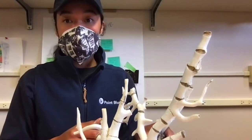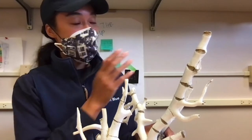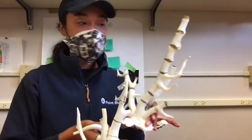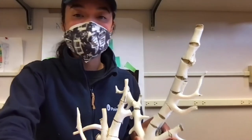So yeah, we have corals in the backyard of the Bay Area, off the coast here, and they are deep living and long lived too.